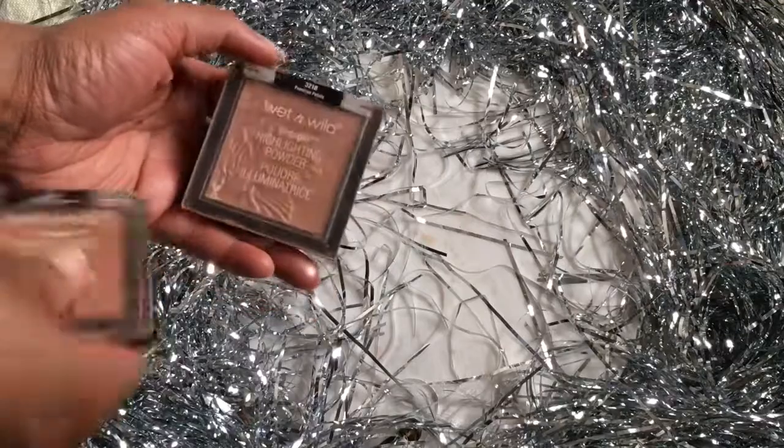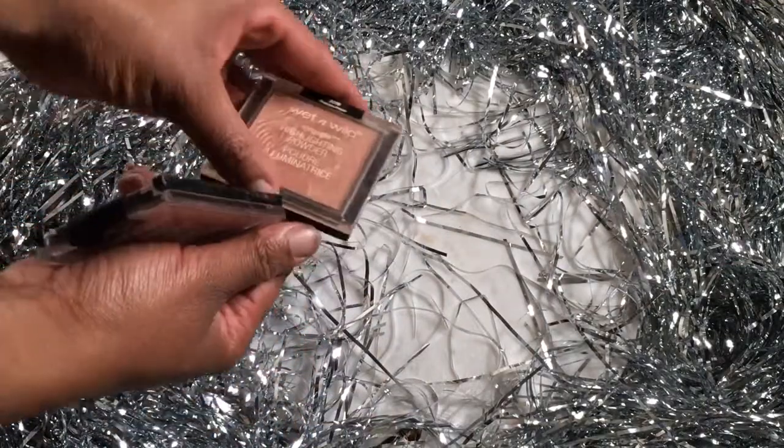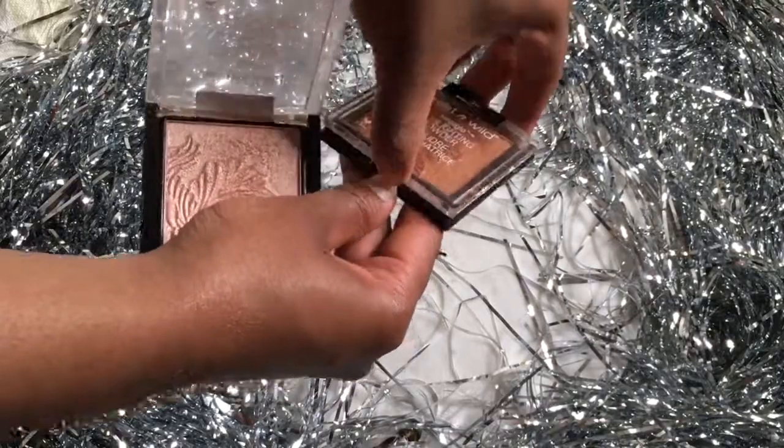And in 2018, Wet n Wild really brought it with the highlighters. They leave a beautiful pearly sheen on the skin. They have so many colors, but I am currently enjoying Precious Petals, which you see on the left, and Awesome Blossom, which you see on the right.